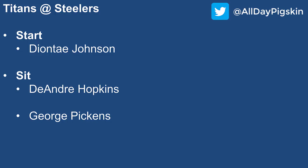Now, we kick off Week 9 on Thursday with the Titans at the Steelers. And again, similar with the running backs, not a lot of individual fantasy players that I love here. I'll be honest with you guys. Only one start in this entire matchup. To me, that is Diontae Johnson.